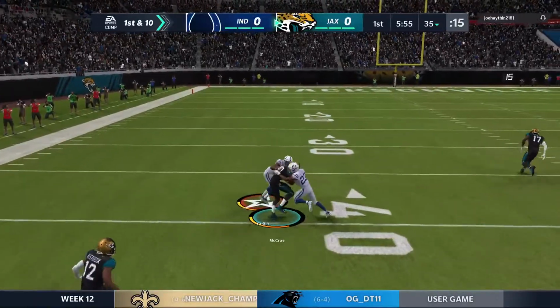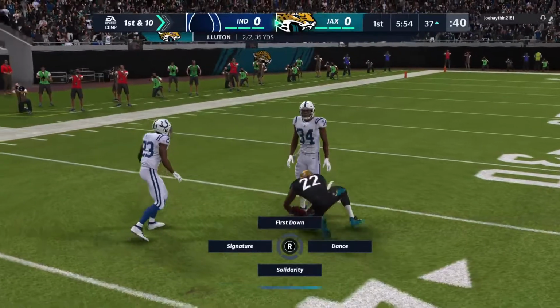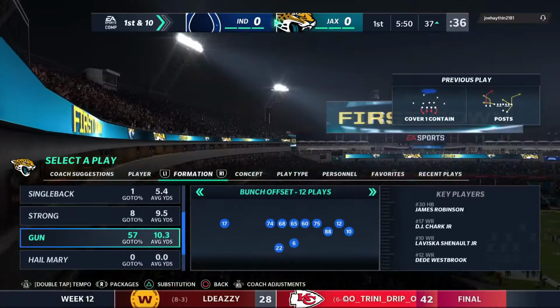The throw down the field, caught by his running back. And they'll get this well past midfield before being stopped just before the 35. That'll be marked as a 27-yard pickup.